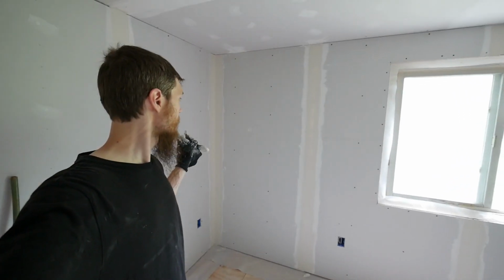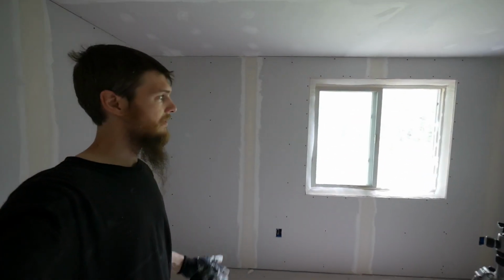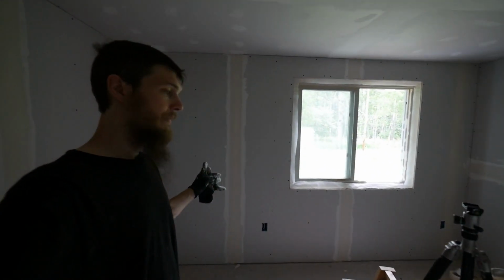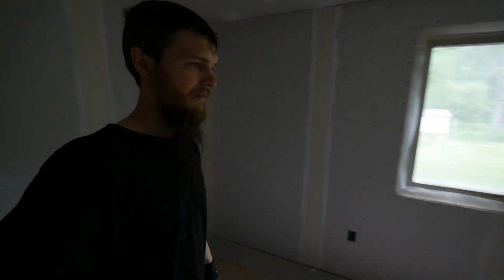Look at this. 1, 2, 3, 4, 5. Got all these seams done. Looking good. Didn't do the corner because it has an intersecting seam right there. But I'm making big progress on the room. Maverick came in, he wants to give it a try. Let's see how he does.